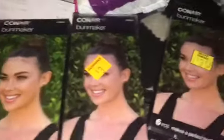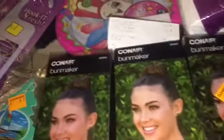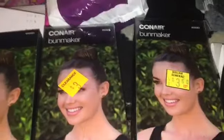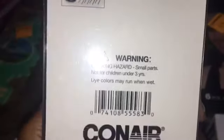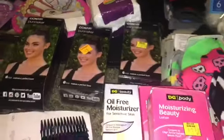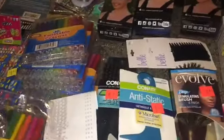I got 4 of these bun makers. I got 2 at one store and then 2 at another store. All in the clearance section. You see some may have the sticker like that. Some may have different prices. The last 4 is 5830. Let me make sure all of them have the same UPC. 830. 830. Okay. And I think that's about it when it comes to the pennies. Oh, that was quicker than I thought.